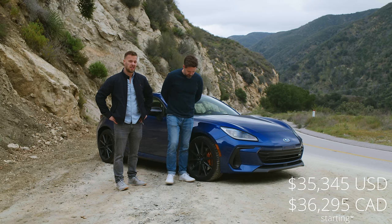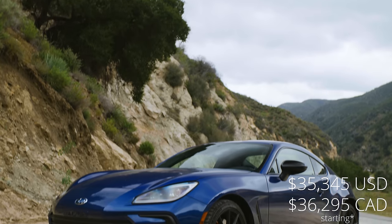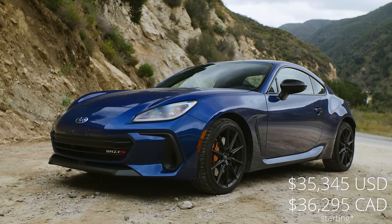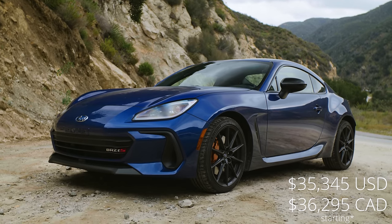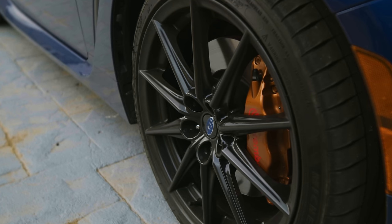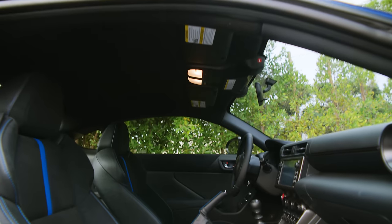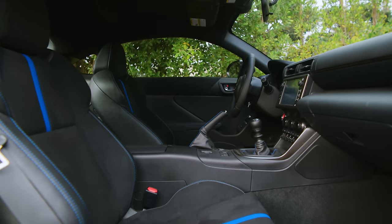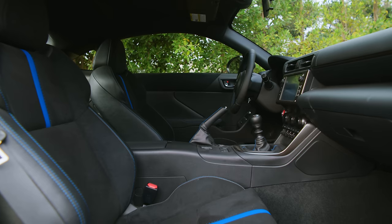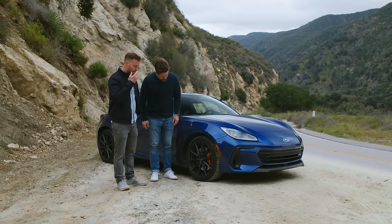For $2,650 more than the limited trim, you get some different looking things. You got new wheels. Yep. Brembo brakes. STI tuned Hitachi dampers. Yep. And some other aesthetic things going on on the inside. So it's not that bad, honestly. Like, if you were going to buy aftermarket a big brake kit for your car, it's that expensive. Yeah. So, like, that makes sense to me.